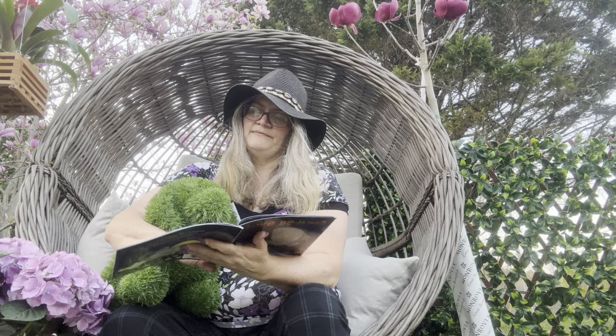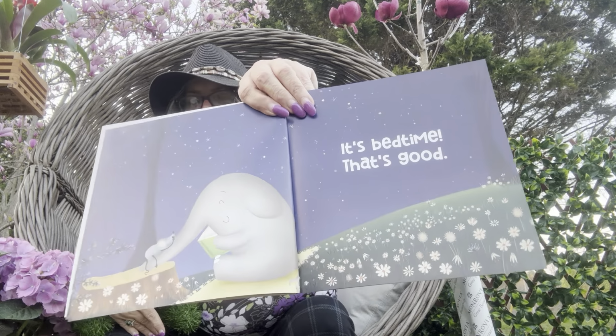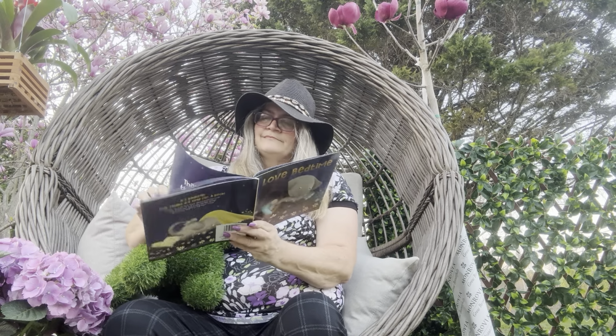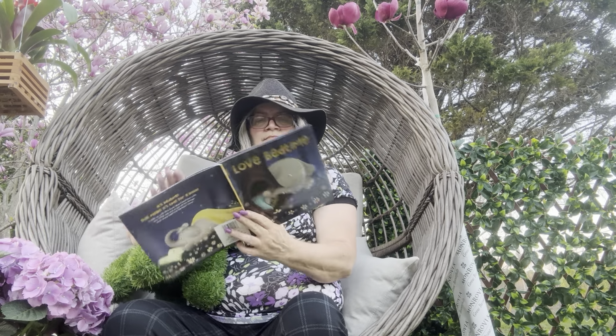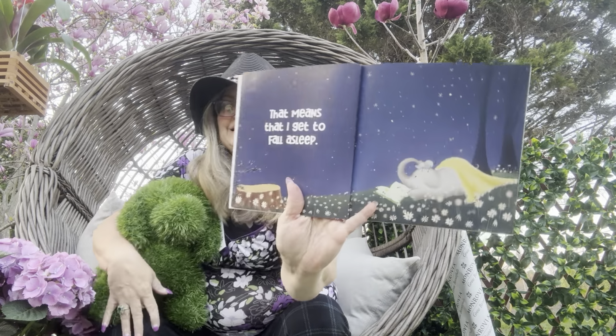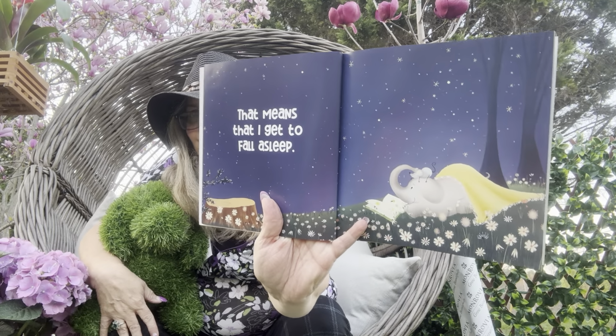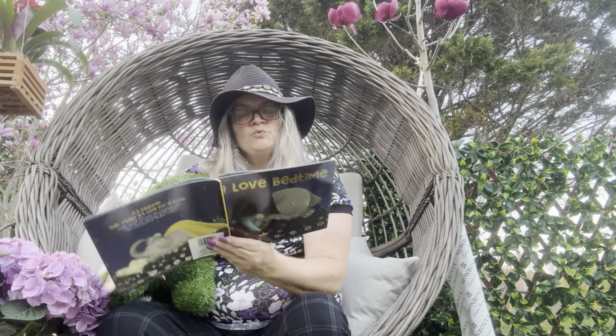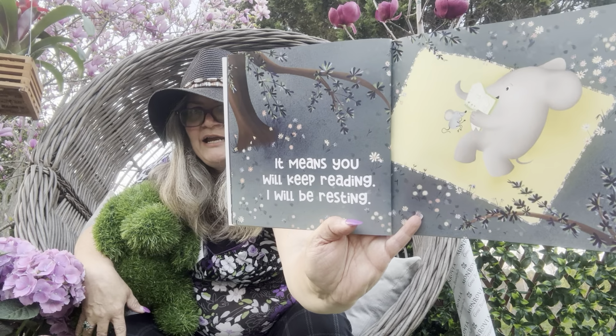We don't have stars yet. It's bedtime. That's good. That means I get to fall asleep. It means you will keep reading. I will be reading.